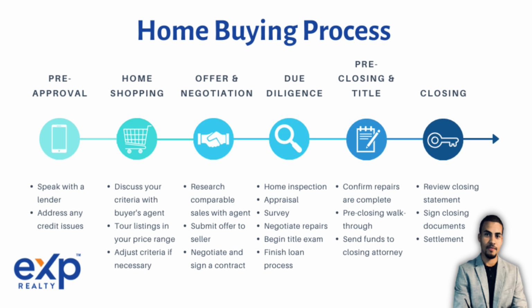What is the first thing you need to do? Find out if you even qualify and for how much. Number two, once you have the pre-approval letter, you can actually go home shopping and find a house that you really like. Number three, you make an offer on the home and you negotiate that offer. Number four, once they accept the offer, you enter the due diligence period. That means that you're not obligated to purchase the home. You can actually get it inspected.